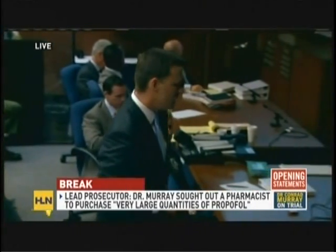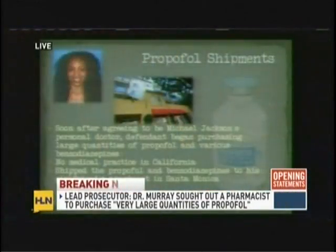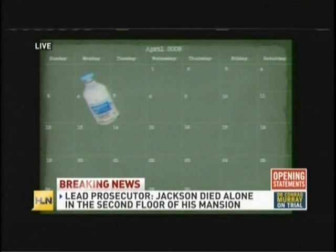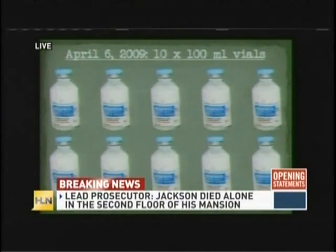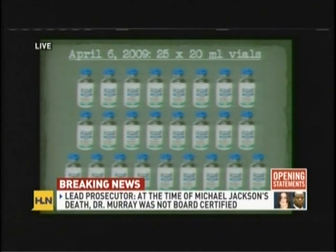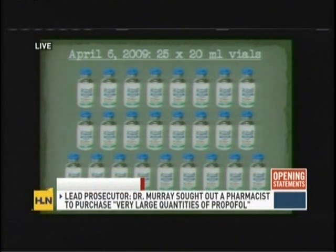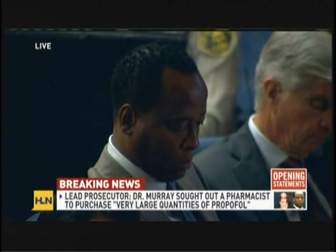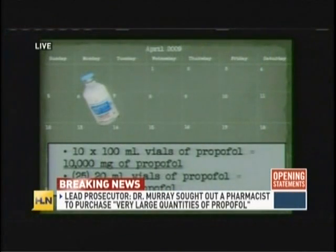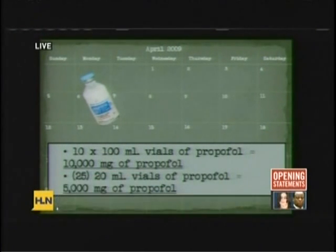There was no medical practice, as I indicated, and the shipments began on April 6, 2009. On April 6, 2009, we know there was a shipment of propofol to Nicole Alvarez's address. And in that shipment were 10 bottles of the large 100 milliliter bottles, 1,000 milligrams of propofol each. There were also 25 of the 20 milliliter bottles in this first shipment of April 6, 2009. This first shipment, Conrad Murray's first order of business, resulted in a shipment of 15,000 milligrams of propofol to the apartment of Nicole Alvarez. But the shipments did not end with just that first shipment.